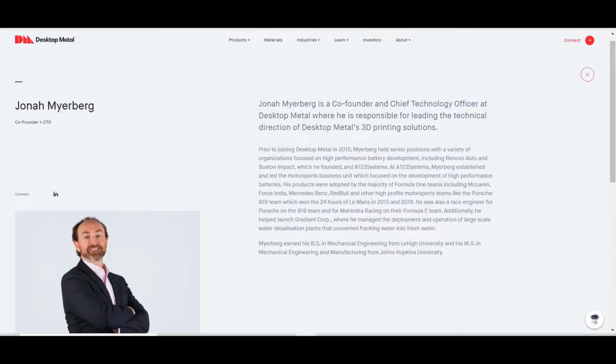Johann Meyerberg is another co-founder and chief technical officer. He's responsible for leading the technical direction of DM's 3D printing solutions. Prior to joining Desktop Metal in 2015, Meyerberg was also a founder of A123 Systems. He established and led the motorsports business unit. His products were adapted in the majority of Formula One teams, including the likes of McLaren, Mercedes and Red Bull. He was also involved in Formula E, where he worked as a race engineer for the Mahindra racing team. Meyerberg has also worked in more high-profile races like Le Mans.